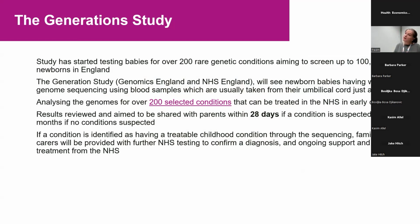One of the main factors in these 200 selected conditions is that they can be treated in the NHS in early childhood. So there needs to be clinical treatment available. It's not speculative testing of genes, there needs to be treatment. And these treatments can range from metabolic treatments, glucose treatments, through to transplantation. So there's a whole range of different curative treatments for some of these babies. Obviously, most of the babies will not have a condition. That's an important aspect to find out.